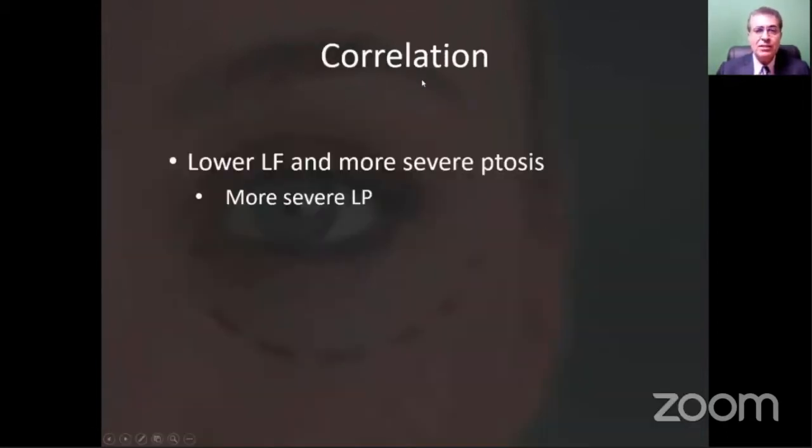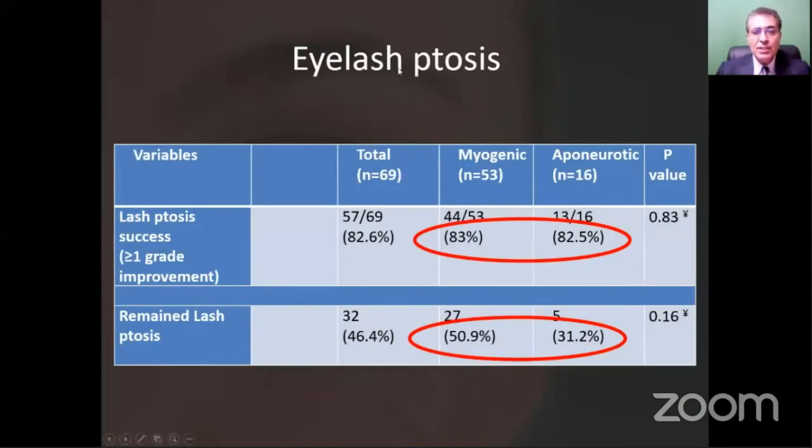When we did a correlation study, the lower levator function and more severe ptosis were significantly correlated with more severe eyelash ptosis. The eyelash ptosis got improved by 1 grade or more in more than 80% of both groups. However, more than 50% of the myogenic and 30% of the aponeurotic group remained with some degree of eyelash ptosis postoperatively.